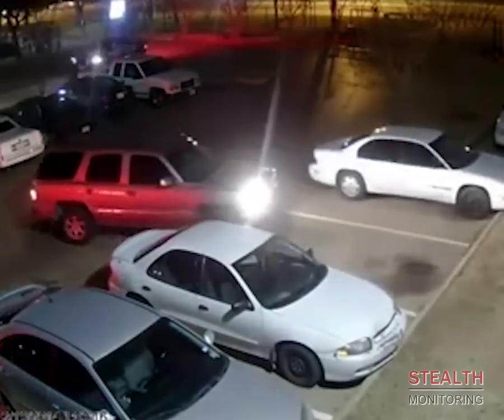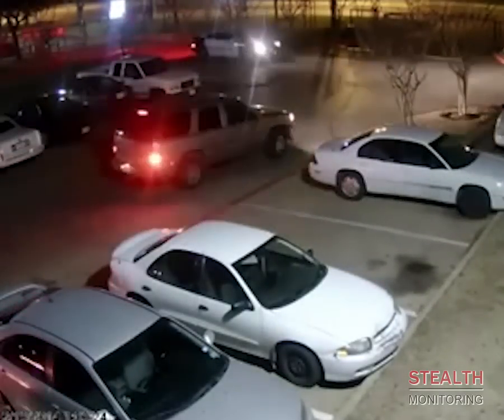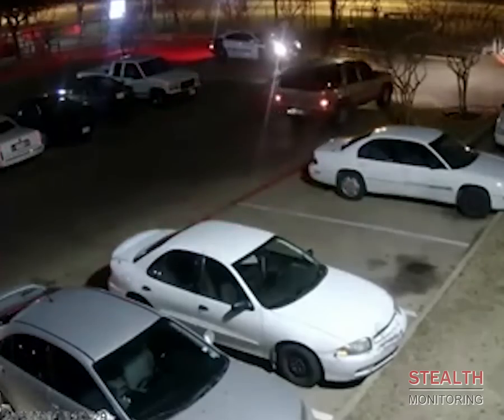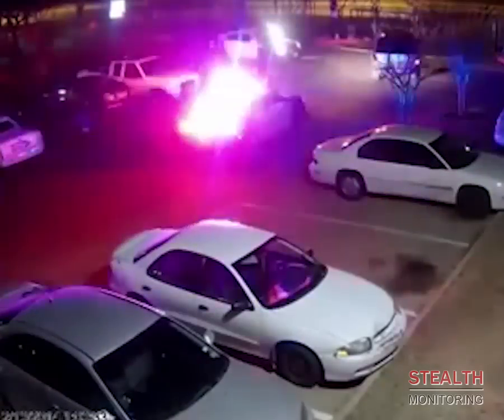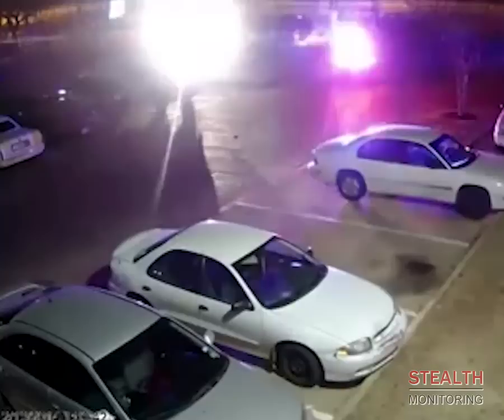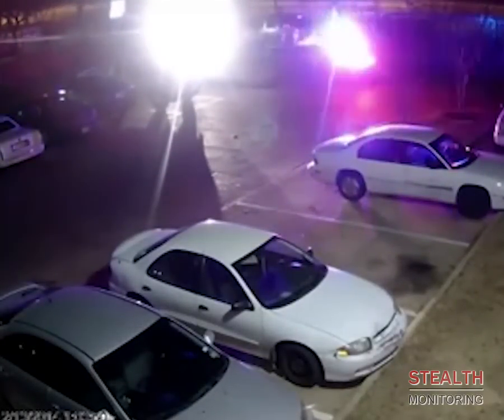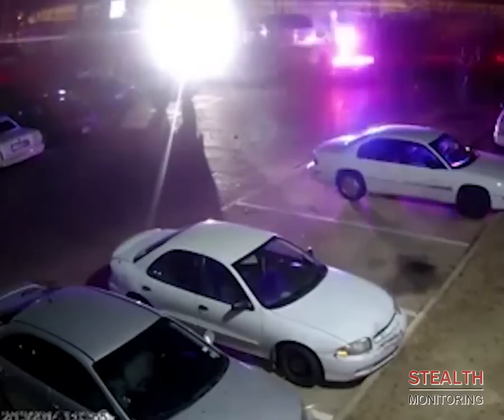The SUV backs up and tries to drive away, but the on-site officers have been alerted to the criminal's description and location by police dispatch. The police cars box in the SUV. The authorities stop the SUV and apprehend the couple. The victim eventually leaves the car on his own accord, dazed and confused. The police call for an ambulance.